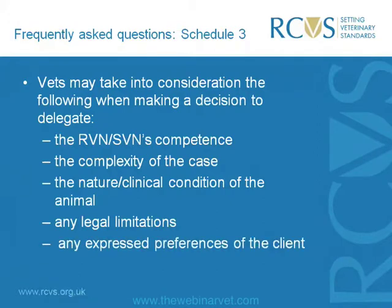And then any expressed preferences of the client. If a client's particularly difficult, you might want to ensure that the task isn't delegated to someone particularly junior. Or if the client will need their animals' vaccinations to be certified, for example for the purposes of a pet passport, then a veterinary surgeon would need to either administer or at least physically witness the administration of the vaccination to be able to certify that. So having regard to your client's circumstances is also important when deciding to delegate.